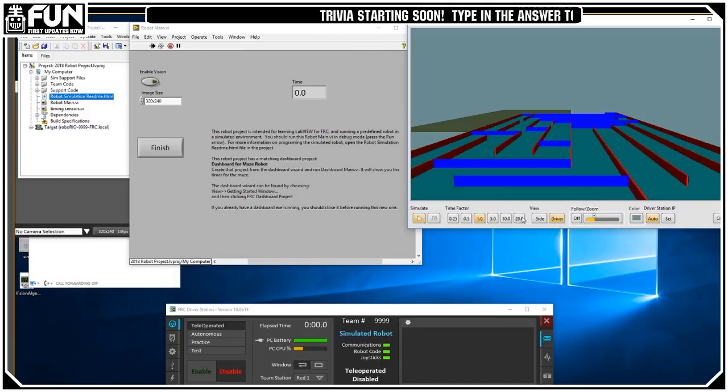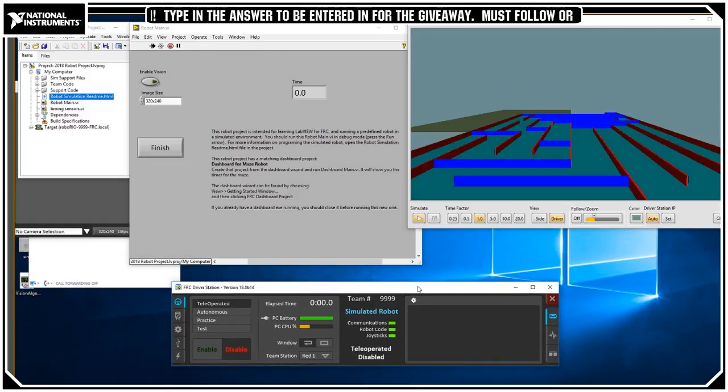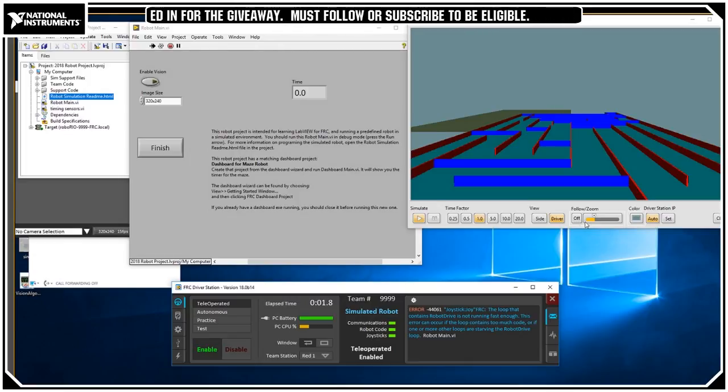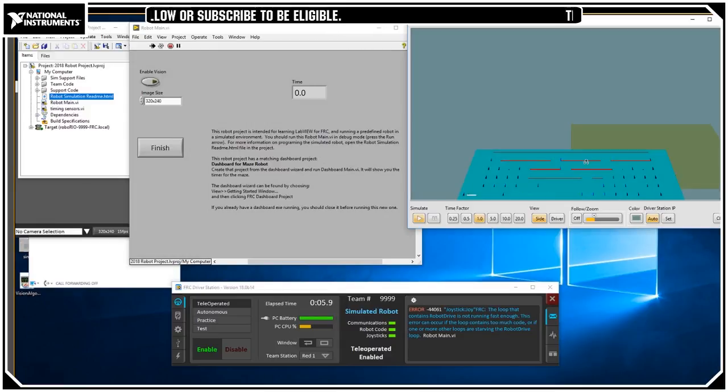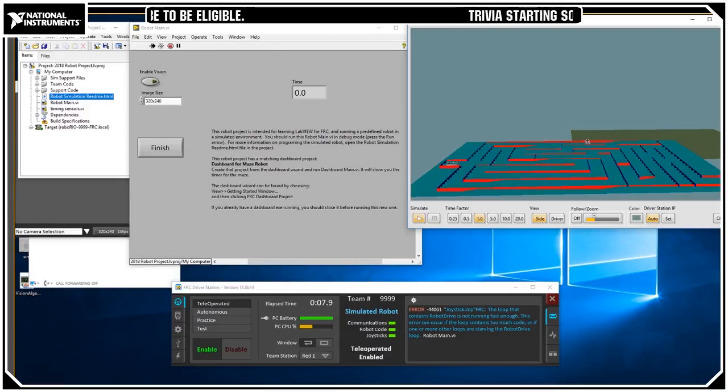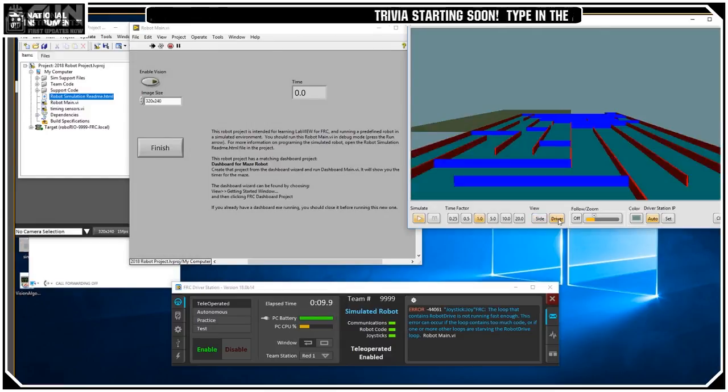So I can grab my controller, which is somewhere. You can see my driver station is down here, I still have to come down here and enable it. This is just like a real robot. So now you can see that I have it enabled. If I go to the side view, back to driver, you can see, hopefully, there's my little robot. And I'm just sitting here with a joystick doing a really bad job driving.